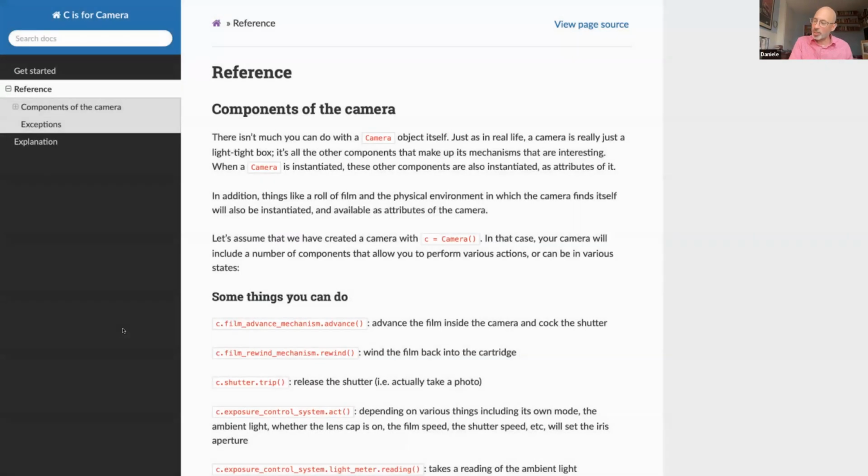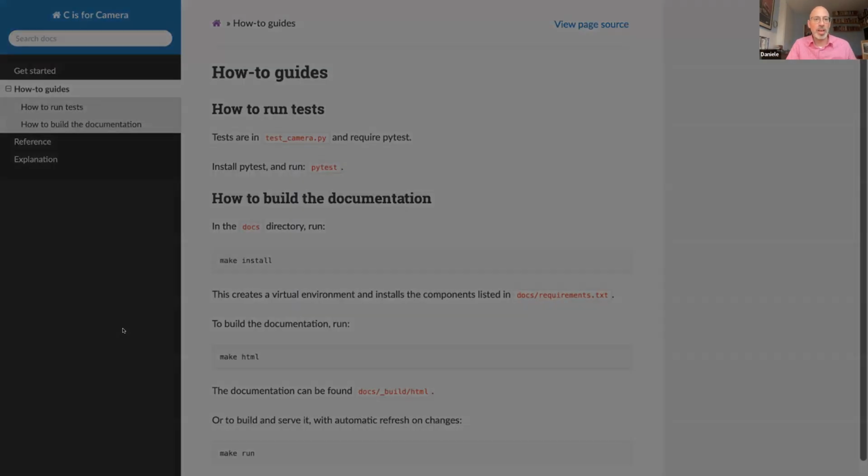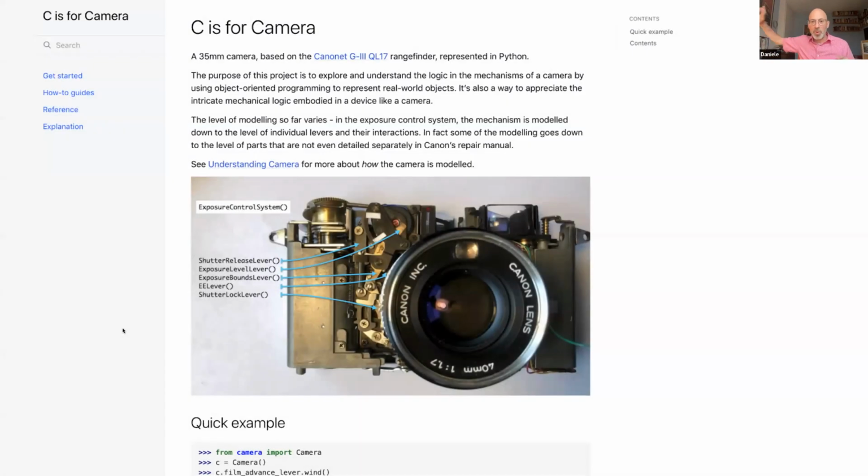You know, you can do stuff like that. If you open the back of the camera before rewinding the film, then you will ruin the film in this simulation of the camera. So it's a working little camera, and it's reasonably mature. You can make and run the documentation, and it went on Hacker News and people liked it, and so on.